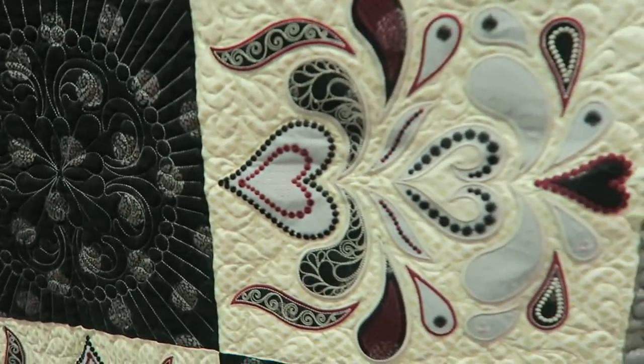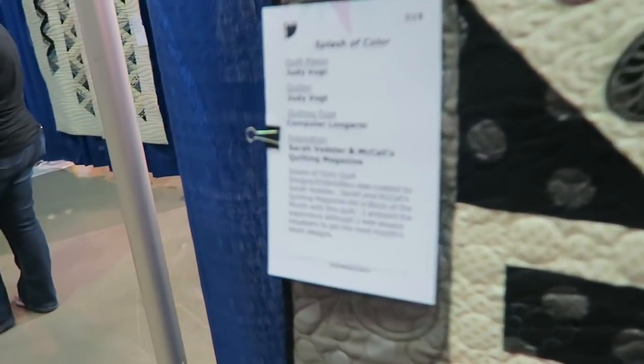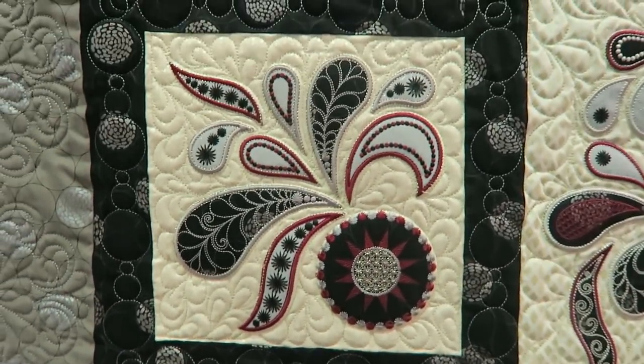This looks like machine embroidery, and I'm sure this is by Sarah Bedler. That's what I thought. She does the very intricate machine embroidery. Very nice.